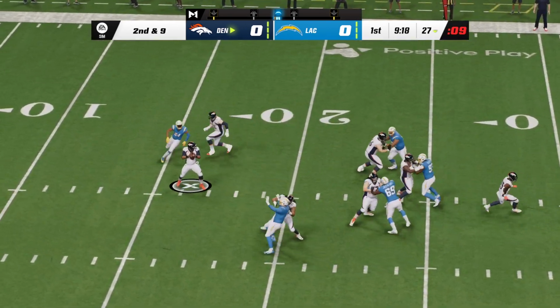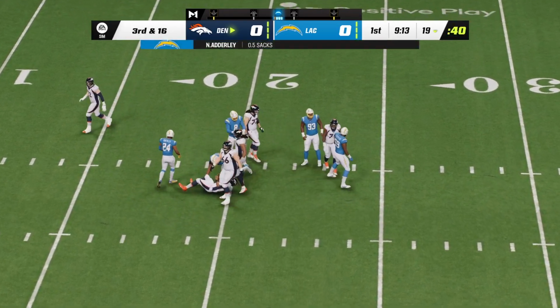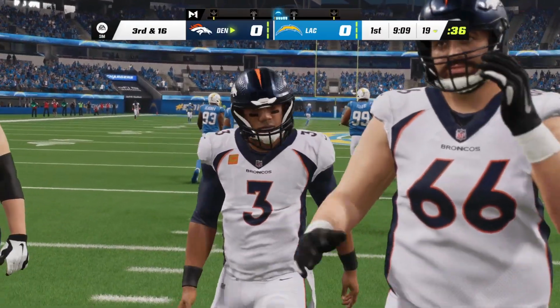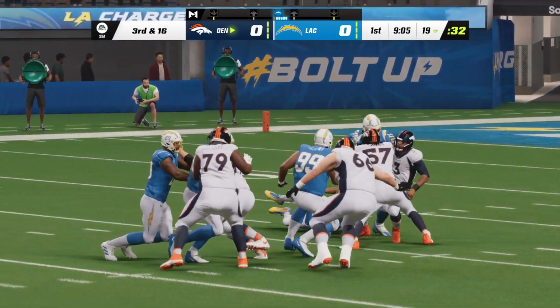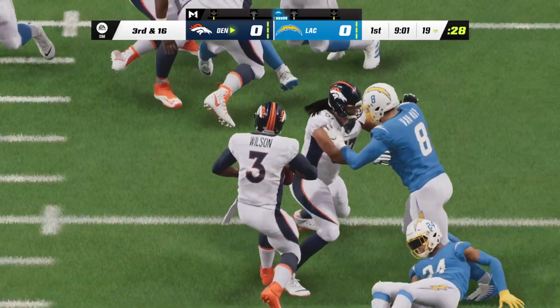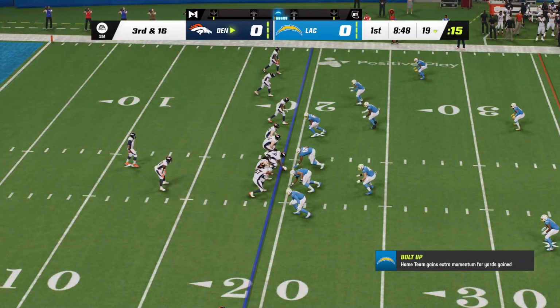Now Wilson. He shakes him off. But he can't get away forever, and down he goes. Multiple players combined for their team's first sack of the game. Well, anytime you sack Russell Wilson, that's a win for the defense. But to get him here on his opening drive of the ball game, that's a really big win for that defense. And the goal every week, keep him in the pocket.